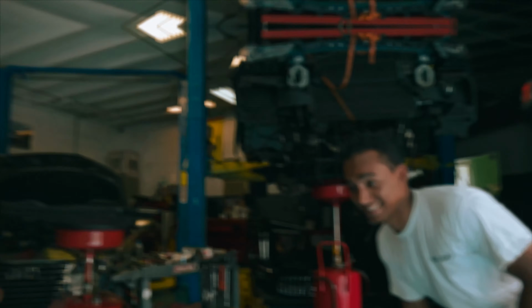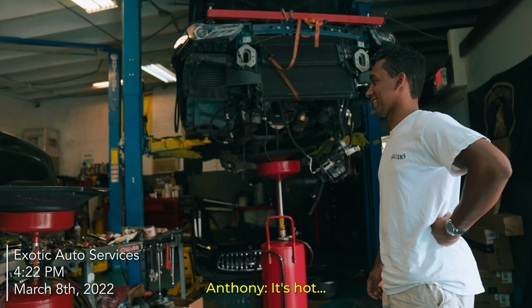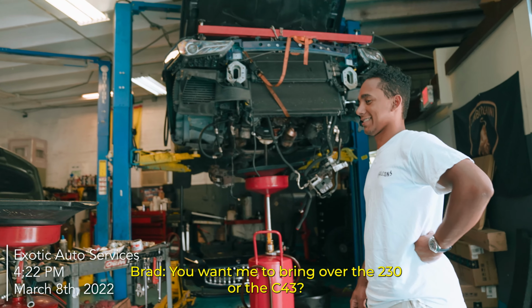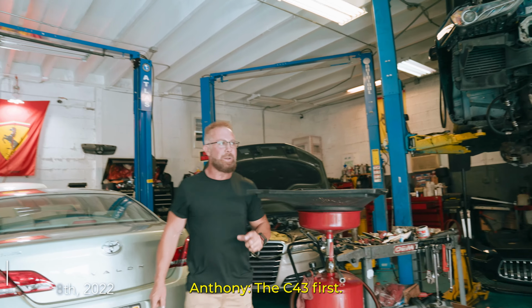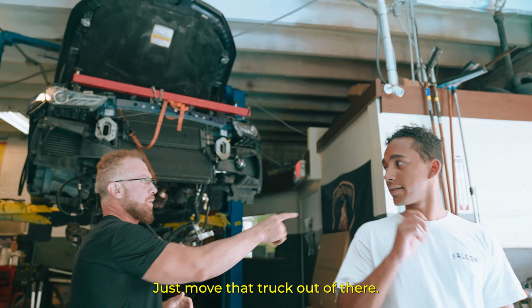Oh, God. And my AC broke down here. So it won't work. It's hot. Let me bring over the 230 or the C43? The C43 first. Yeah, the C43. Just move that truck out of there.